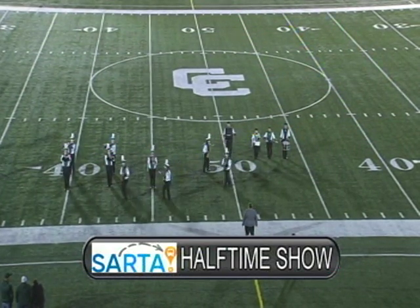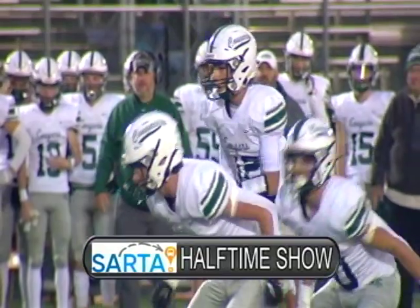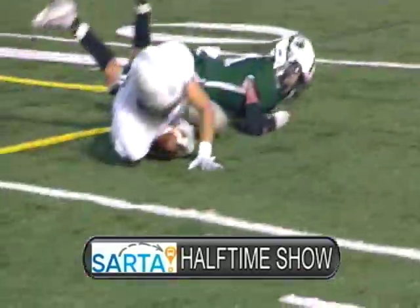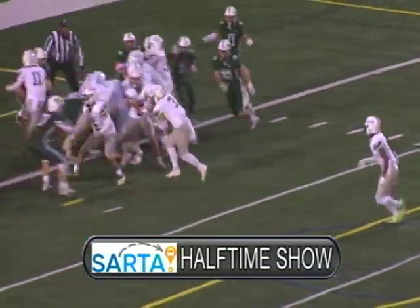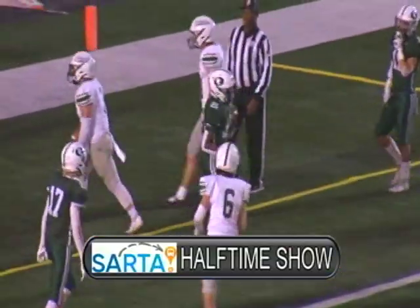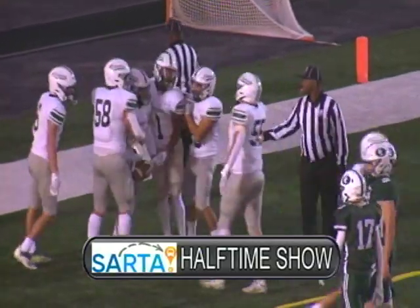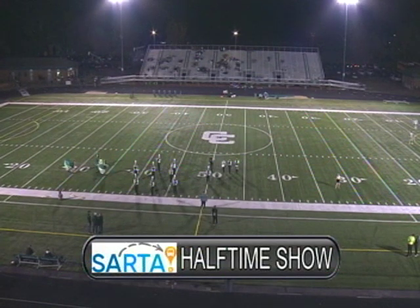We have a couple of highlights from the first half, and as we take a look at those, here is a beautiful catch from Nick Brandt right there. Thrown behind him a little bit, reached back one-handed, made the catch, and then here's the touchdown as Carter Cantrell, a 1-yard plunge for the Cougars, put them on the scoreboard, and the extra point was good, and they lead here at halftime by a score of 7-0.